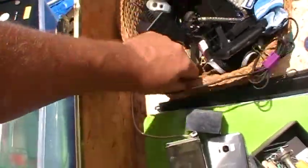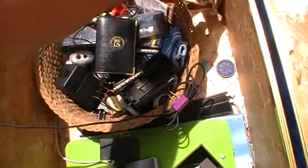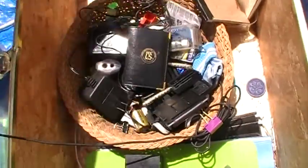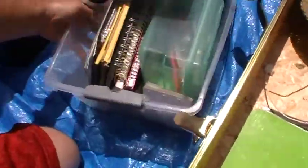Nutcracker. Yep. And a couple of little things, some wallety things. Make sure that there's no personal stuff. Nope. No personal, no personal, no personal. Ledgers. Paper. And nothing else that seems important. So, that'll be good.